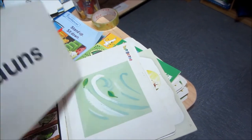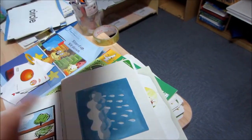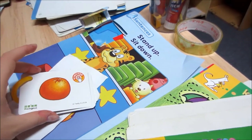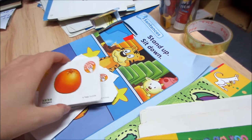Then each class has a book, and all the books have flashcards, so it's teaching the weather to the 4 and 5 year olds. So you've got sunny, windy, etc. And then little flashcards for the 2-year-olds. So I was teaching them the fruit. You get orange and banana and apple.